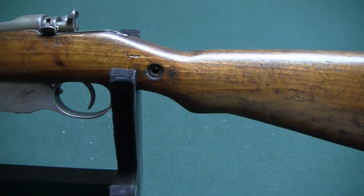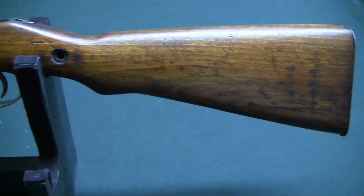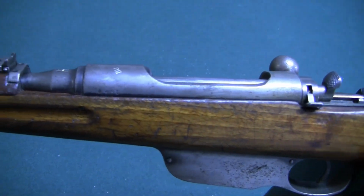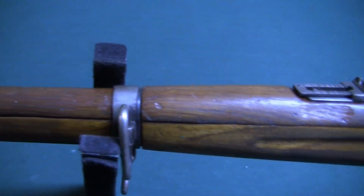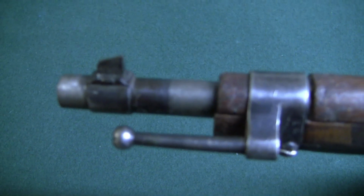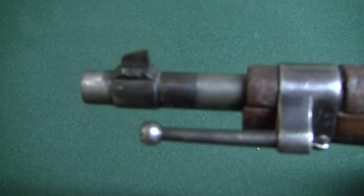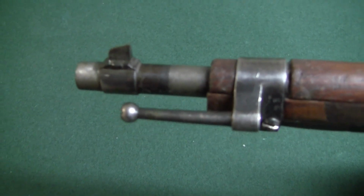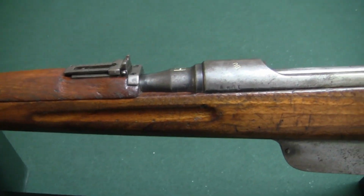And here we can take a look where that sling swivel's missing. Like the other one, they didn't attempt to repair that or plug that hole, so that broke off somewhere, or was broken when the individual got this and just removed it. And this one, like I said, is not in the finest condition. And like I said, some of these have the sights with the band, but most of the carbines just have a base and the blade sight just soldered directly to the barrel. I don't know the difference or significance of that. Maybe some of our experts out there that are watching these videos can clue us in on it.